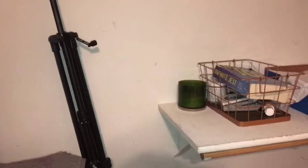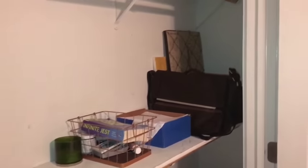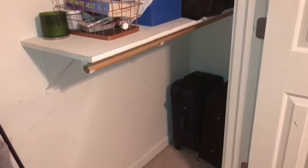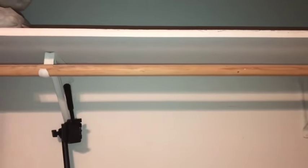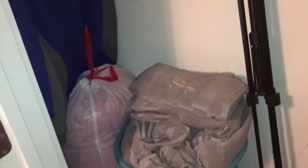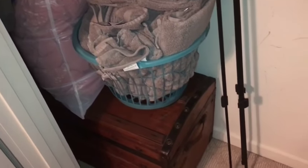This was a tough one. It took me a few hours to do this. I hope that this inspires some of y'all to get into your closets and donate as much as you can to bless someone else that needs stuff, and just help you get organized.